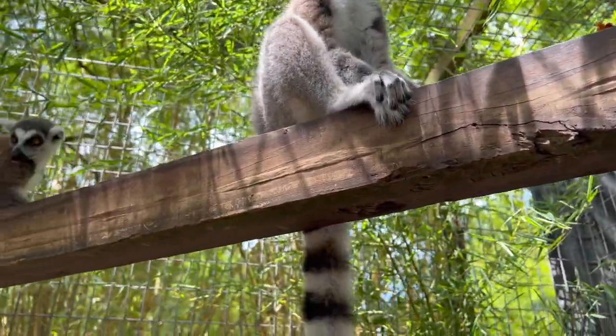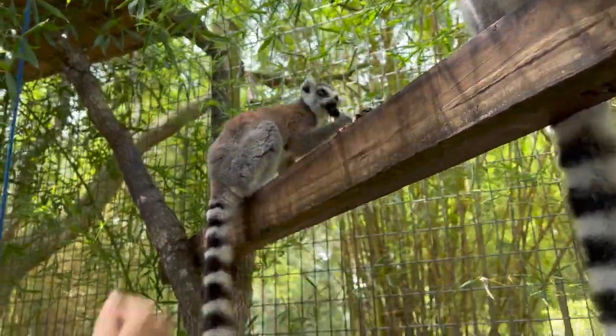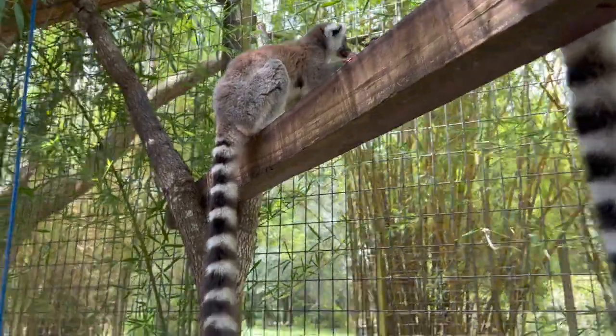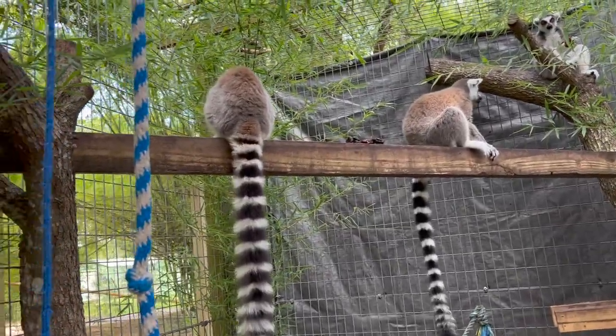You guys better hurry up before the rains come. It's way gray over there. It is so hot. Yeah. They love this mugginess. And you would think with fur, they wouldn't.